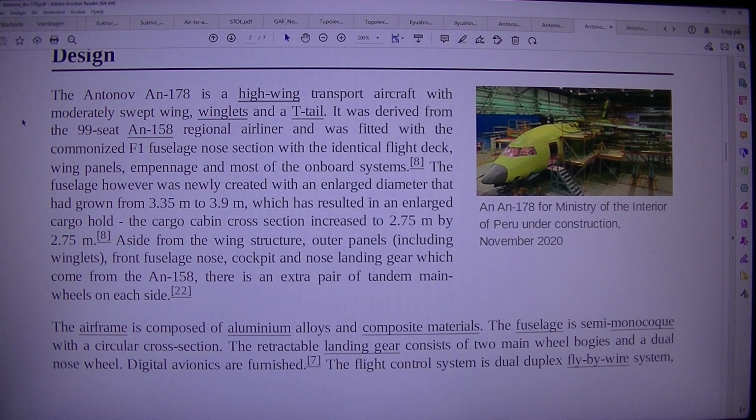It was derived from the 99-seat An-158 regional airliner and was fitted with the commonized F-1 fuselage nose section with the identical flight deck, wing panels, empennage and most of the onboard systems. The fuselage, however, was newly created with an enlarged diameter, grown from 3.35 m to 3.9 m, which has resulted in an enlarged cargo hold. The cargo cabin cross-section increased to 2.75 m by 2.75 m.